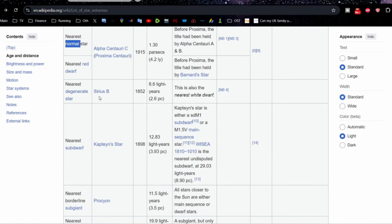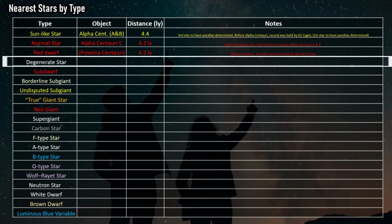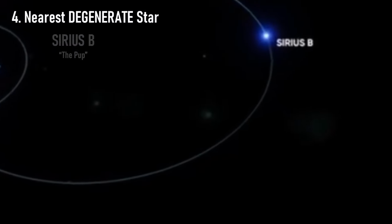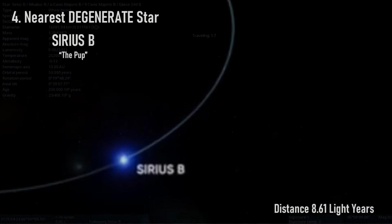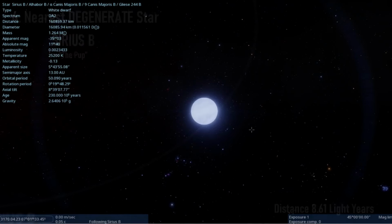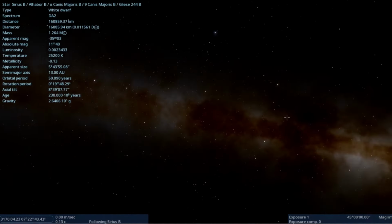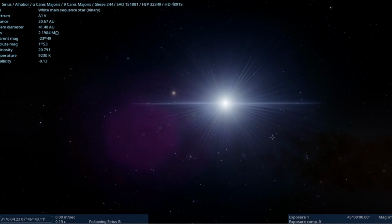Nearest degenerate star, so degenerate being dead star basically, is obviously Sirius B. Quite common knowledge that Sirius B is roughly the same size as the Earth. Let's have a look at this on Space Engine. Also known, of course, as the Pup. It's the nearest degenerate there is, the little tiny white dwarf. Where's the huge Sirius star up there? There's Sirius, look at that in the skies of Sirius B.